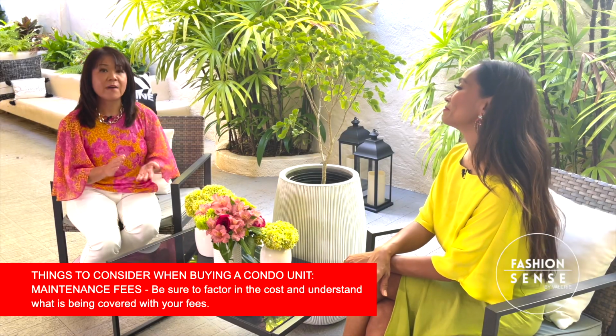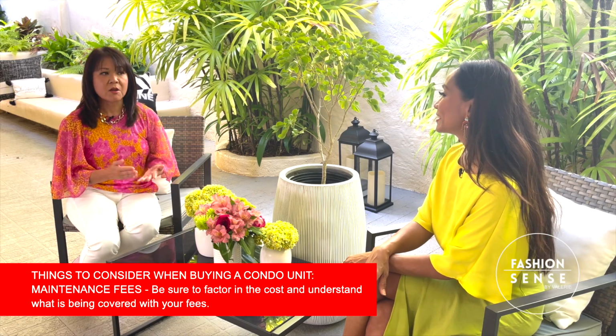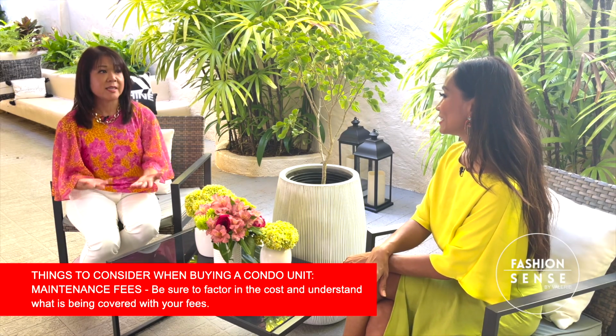So there are some things that you want to consider when you are buying into a condominium. The first thing will be your maintenance fees. Find out how much they are and what they are covering. So your maintenance fees are going to be paying for the expenses of your day-to-day living within the building. And so it'll pay for things like your security guard, that fancy pool that you're enjoying, that karaoke room that you need to go and sing at. So all of these expenses are being paid for through your maintenance fees.